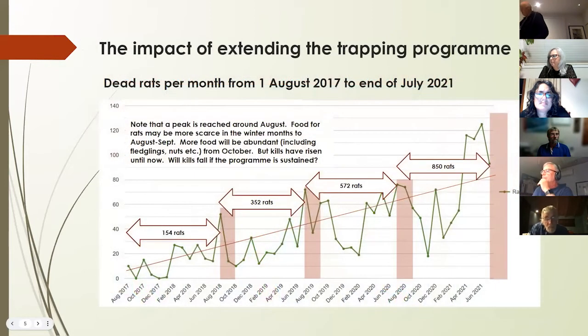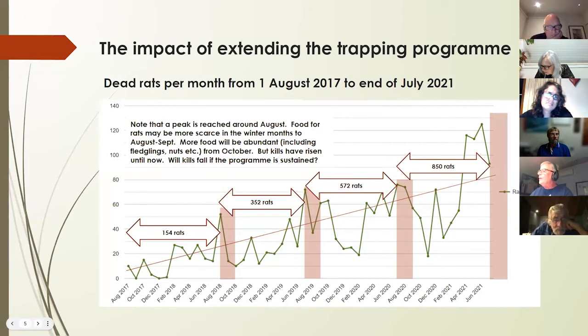Flip to the next one, which is kind of interesting in that we see a cyclical pattern. Obviously the trapping has been increasing gradually, but it's notable that there's always a bit of a dip. There's already an increase in hits in August, as we're at the end of spring.